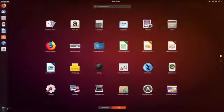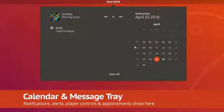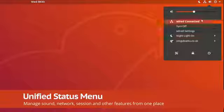The bar running along the top of the screen houses basic app menus. There's a combined clock, calendar and notification center, which is awesome if you tend to miss notifications often. And there is of course a system tray with status menu.